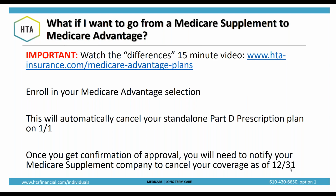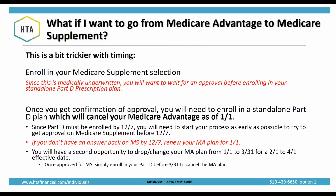Pretty easy, no questions asked. But now let's say you're on a Medicare Advantage plan and you want to go to a supplement plan. This is a little bit trickier. It's trickier with the timing, and it's trickier with acquiring the coverage, because Medicare supplement plans, if you're outside of your initial enrollment period, are medically underwritten.